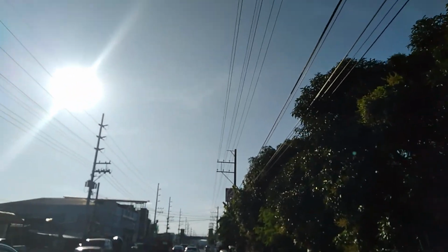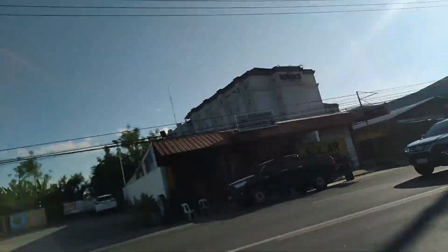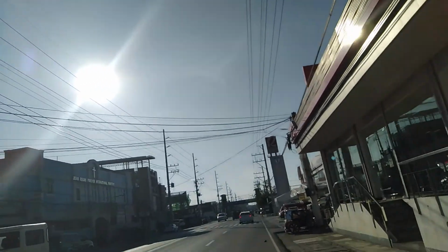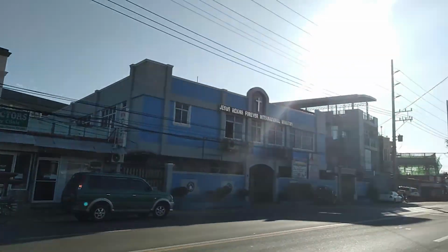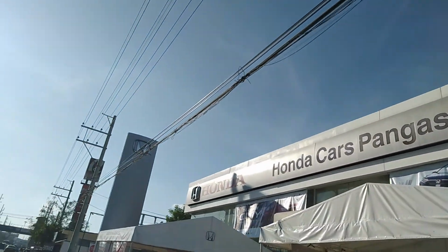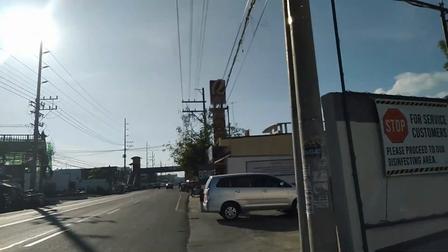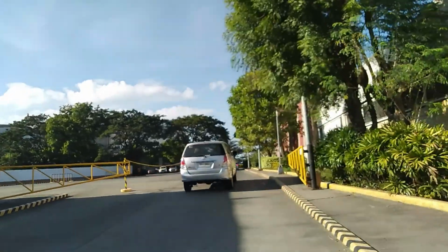If you look up and to the right, you will see the Robinson Sea Oil there, Mona Hotel here, Robinson sign, there's a church here, Jesus Reigns Forever International Ministry. There's Honda on this side. This is the Honda for Pangasinan. Lovely cars. Okay, this is the entrance. So I'm now entering into the Robinson Mall.